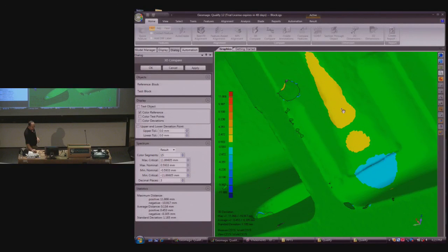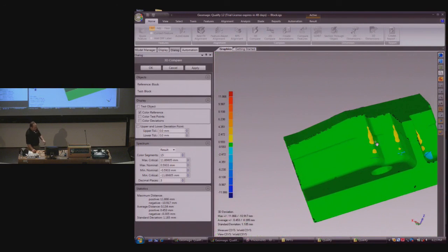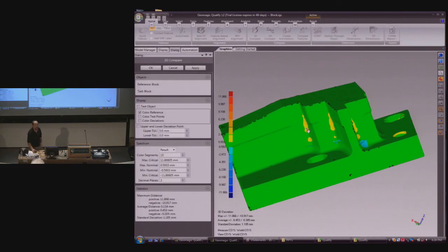And I can go in here and query this anywhere I want. 0.84, that's within whatever my nominal happens to be. That's on the negative side. So this may look run-of-the-mill, but I've got to tell you, the ability to take an object and analyze its deviation everywhere throughout the object, compared to how we used to do this stuff, it was impossible.